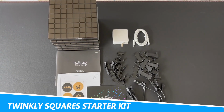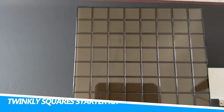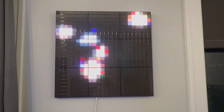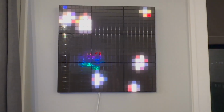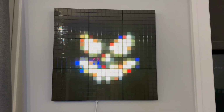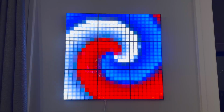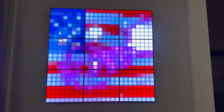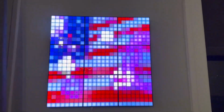Twinkly Squares Starter Kit. The Twinkly Squares Starter Kit is a customizable LED wall art system that turns any room into a creative masterpiece. These smart, modular panels can be arranged in countless configurations and lit up with millions of color options. Sync them to your music, games, or even voice commands for an interactive lighting experience like no other.